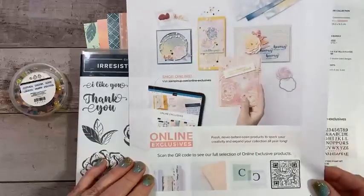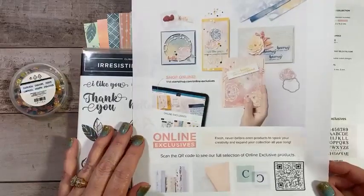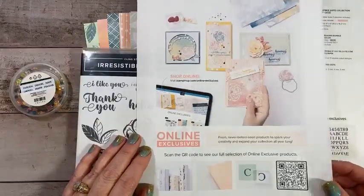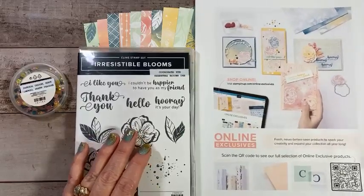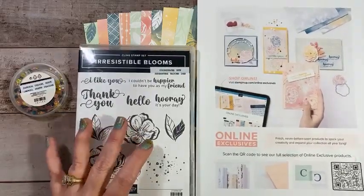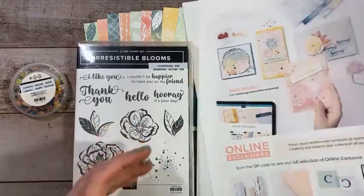Okay, so we've got these online exclusives. These will be coming out beginning March 1st. We have no end date for these items. Some stocks will be replenished as they sell out, and others will not. And Stampin' Up! has not told us which ones those will or will not be.